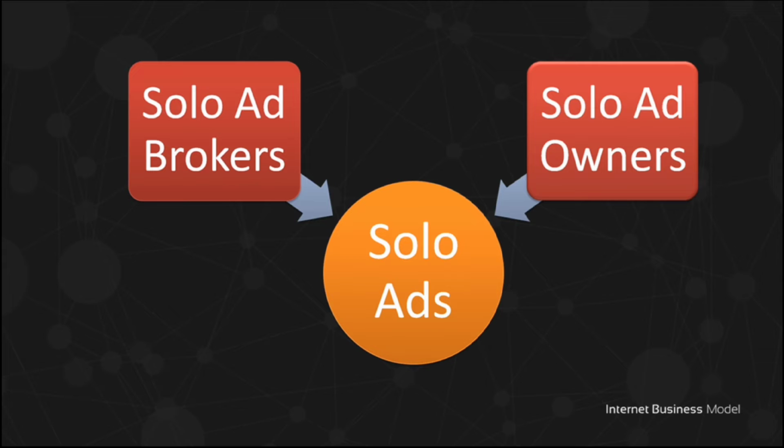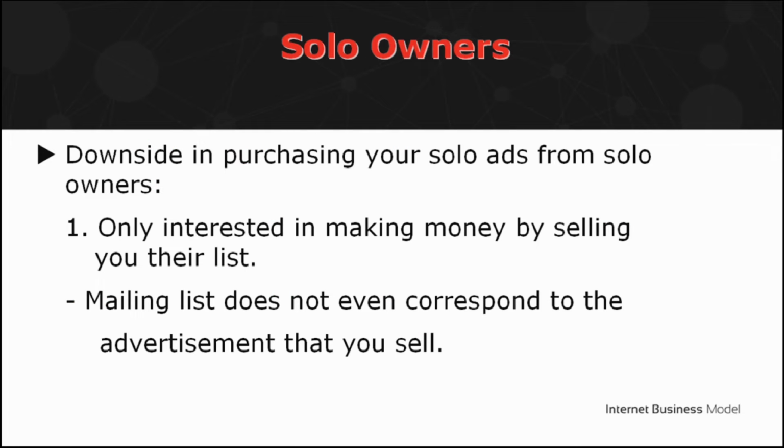Solo owners are individuals who own their own solo ads. They have established their own mailing lists where they will sell a solo ad to you and is dependent on your market. Usually, solo owners will charge you by cost per click, CPC. This depends on how many customers are interested and click on your email for further information. Having said that, there are some downsides in opting to purchase your traffic from solo owners.